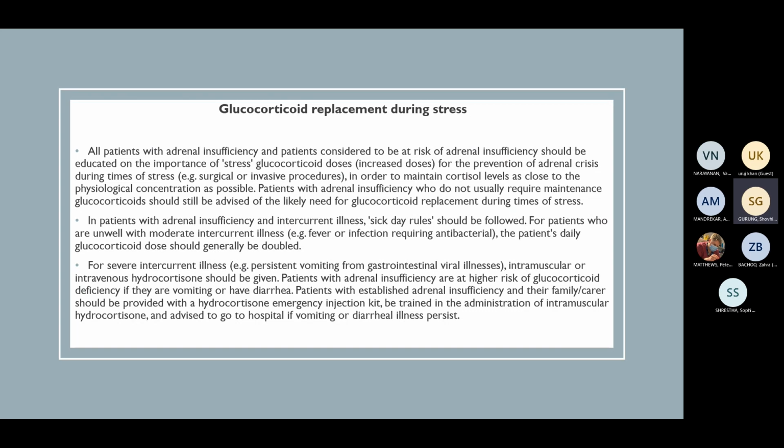Patients with established adrenal insufficiency and their family carers should be provided with a hydrocortisone emergency kit. We'll discuss this on the next slide as well. They should be trained in the administration of intramuscular hydrocortisone and advised to go to hospital if vomiting or diarrhea illness persists. So we really need to be very careful in these kinds of scenarios.